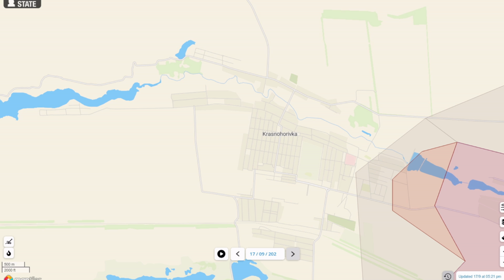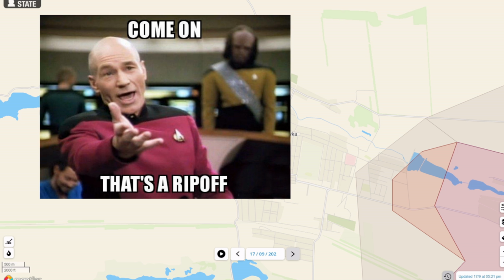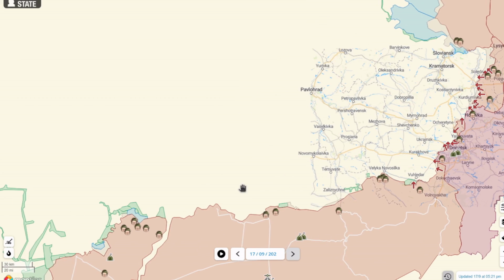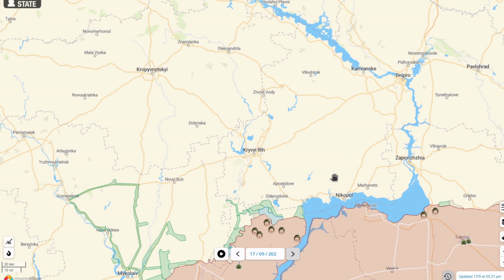But the apparent problem with the Russian army, though, is small land advances always seem to cost them a great deal. A lot of military hardware, a lot of soldiers, and probably a lot of morale for the Russian forces too. Now we'll move across to other parts of the map where there is never really a dull moment.